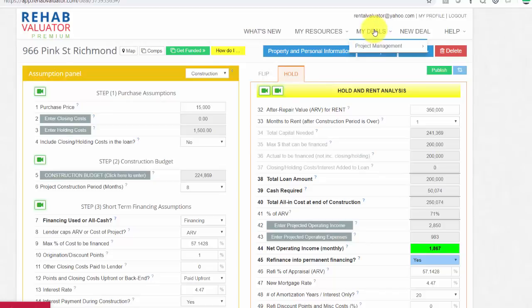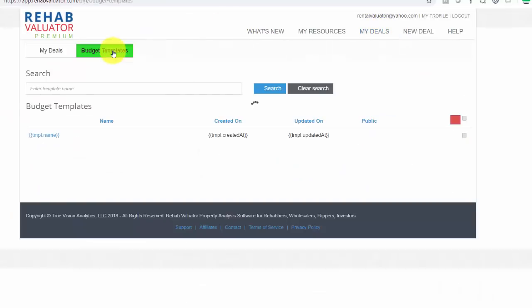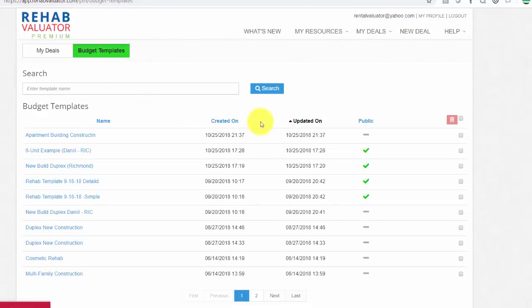You click here on my deals and go to budget templates. You can use these public budget templates that we've made available to you in the premium version to estimate rehab costs on properties that you're looking to wholesale. And again, all of these features that I just showed you, they're available in the premium version of Rehab Valuator. And you know you're in the premium version when you log in because it'll say Rehab Valuator Premium in the top left corner.